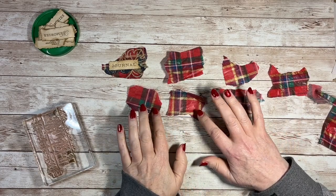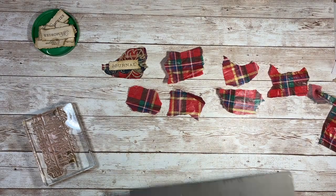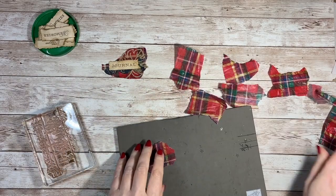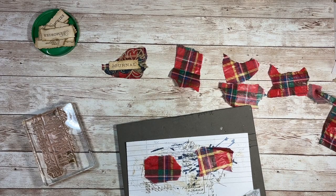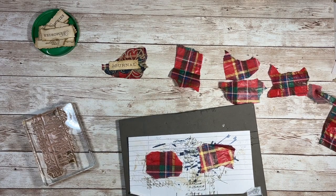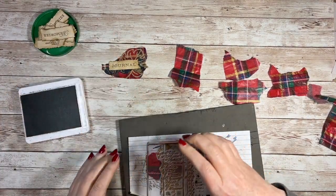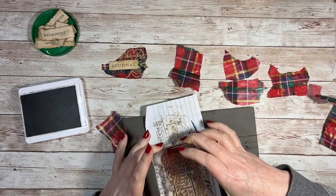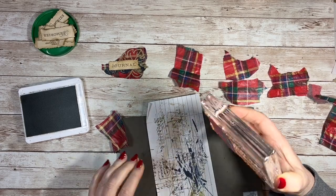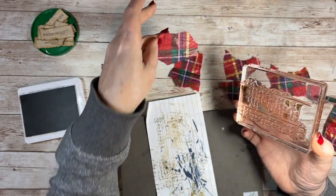I did do a bit of stamping over these. It didn't show up too well, but I did have a go at that. Let's try them again with this. I'm doing it on a mat because it is a clear stamp, and they have no cushion. So it's only subtle. You can't see it that well.